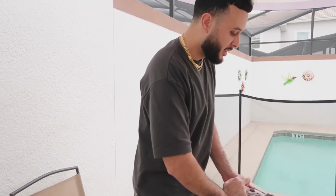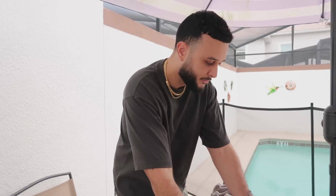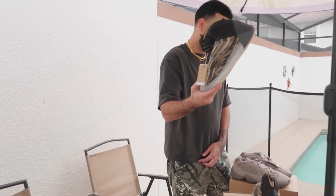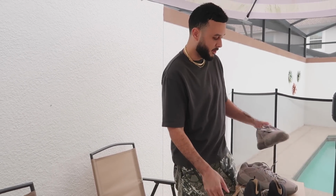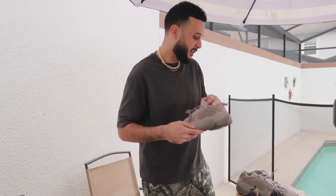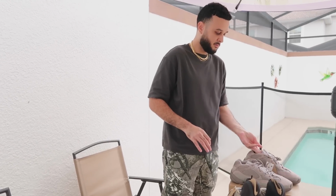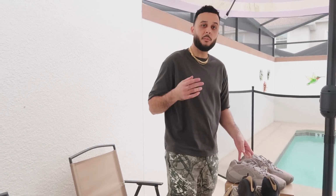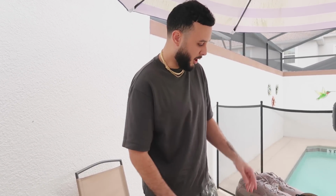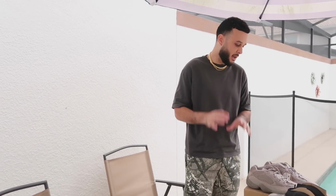So let me know which ones you guys are feeling more. You got the Quantum Amber Tint, or you got the 500 Low. I like the 500 a lot better. Both of these though will probably be passes for me. So both of these are set to drop early December.